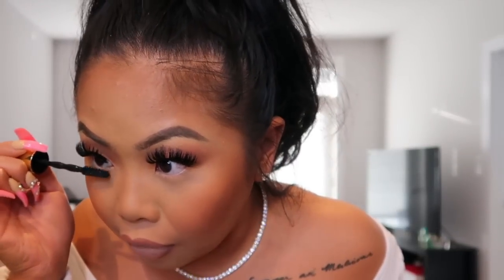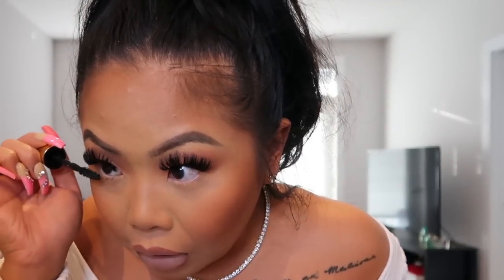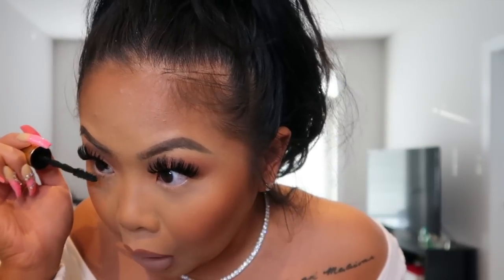I'm about to put some mascara on. So I'm using the Big Shot mascara. This is like my favorite mascara. I like this mascara a lot. It's because it's cheap and it doesn't run underneath the eyes.